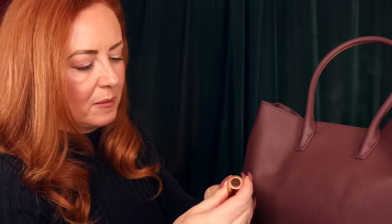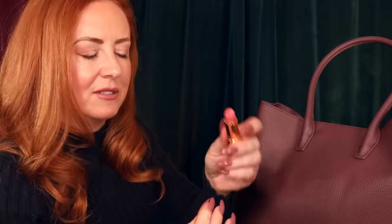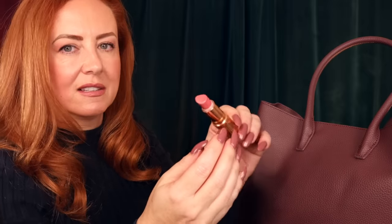There's also a Charlotte Tilbury lipstick in here, and this one is Kidman's Kiss. I've had this for a long, long time. It's a lovely colour for redheads. Coral colour.